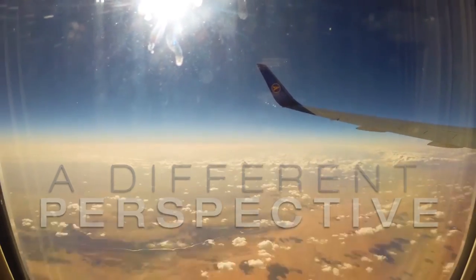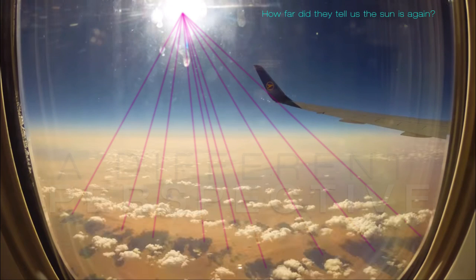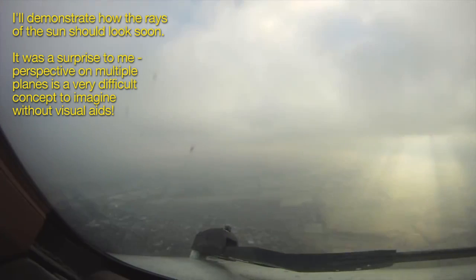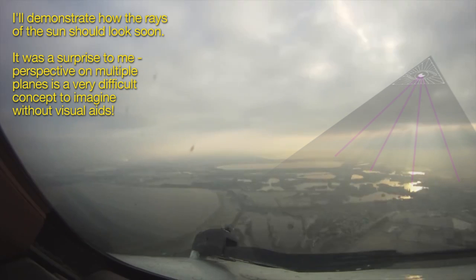Anyway, in my last video, I tried to prove that the sun is a whole lot closer than we've been told by showing the shadows of clouds on the ground and crepuscular rays, which seem to converge right at the sun, as opposed to coming in the atmosphere parallel-like. It can be hard to get your head around this sort of thing, and a lot of people probably think this is just a trick of perspective.